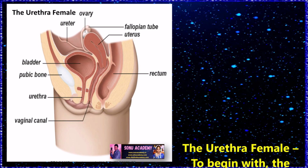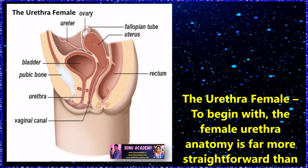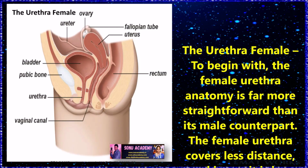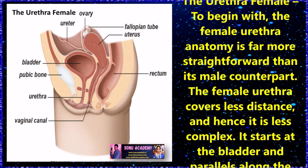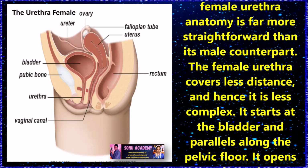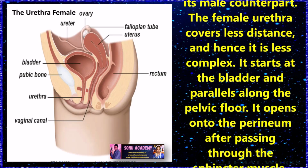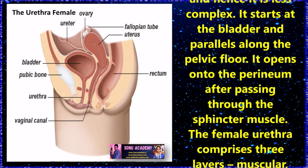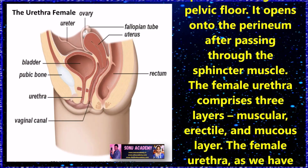Now let us discuss the female urethra. To begin with, the female urethra anatomy is far more straightforward than its male counterpart. The female urethra covers less distance and hence is less complex. It starts at the bladder and runs parallel along the pelvic floor. It opens onto the perineum after passing through the sphincter muscle.